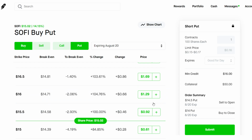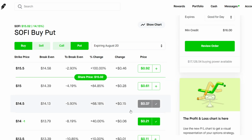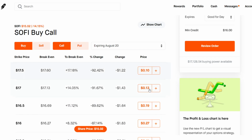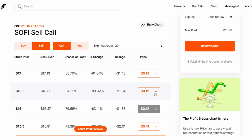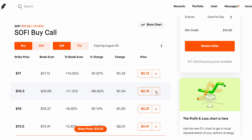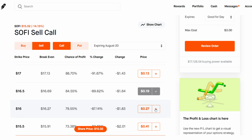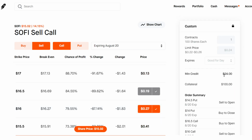And if you want, you could also just straight out do an iron condor. We're going to be doing these strikes also. And then we're going to be buying probably the $16 strike and then buying the 16.5 strike and then selling the $16 strike. As we can see, we're now receiving a credit of $24. Really, really strong credit on your collateral, which is going to be $100.